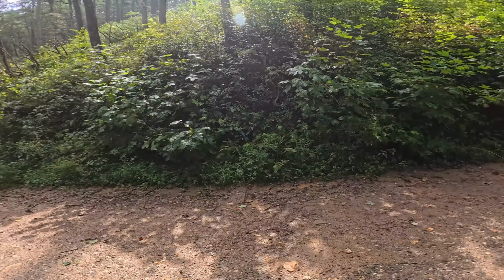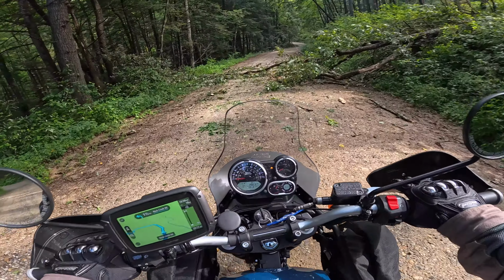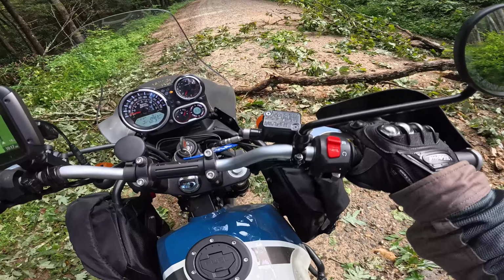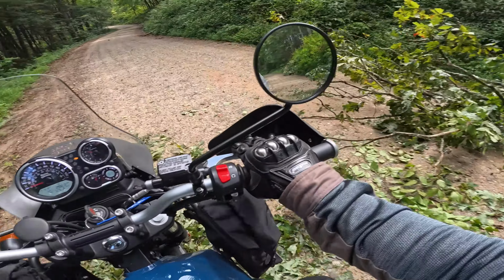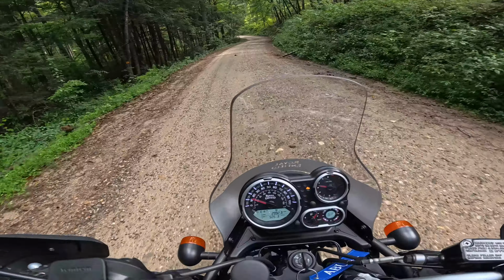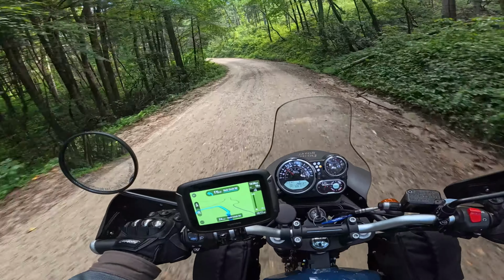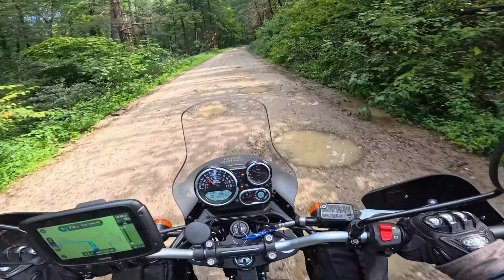I knew we'd get somewhere before we had an obstacle. Tree down! Let's see what we got here. Easy peasy. Good thing I wasn't rolling on that one, because I'd have got tossed off.